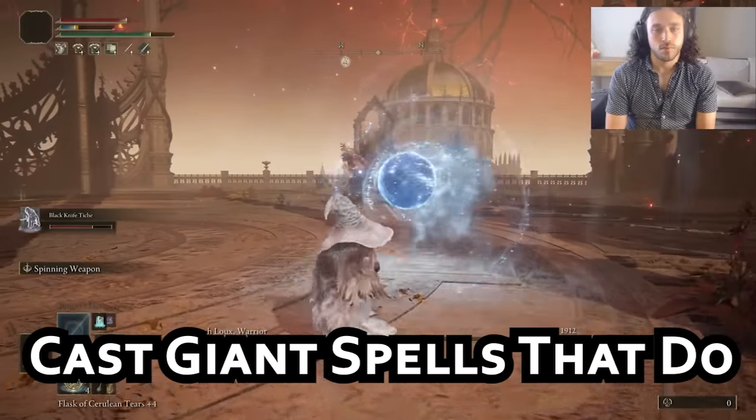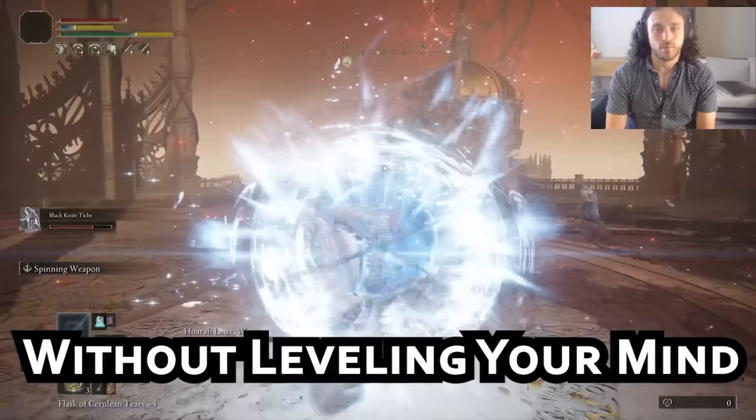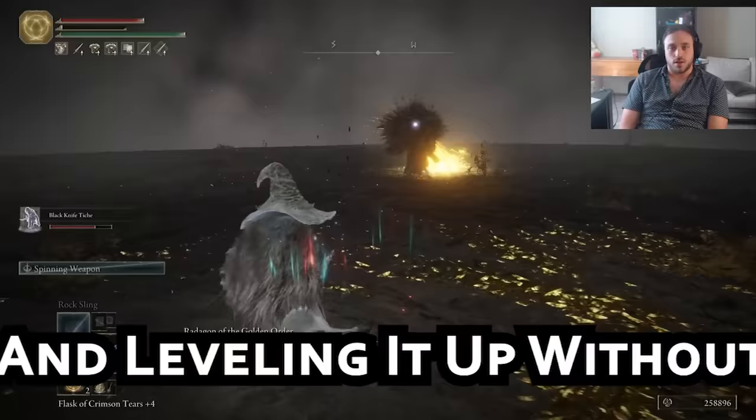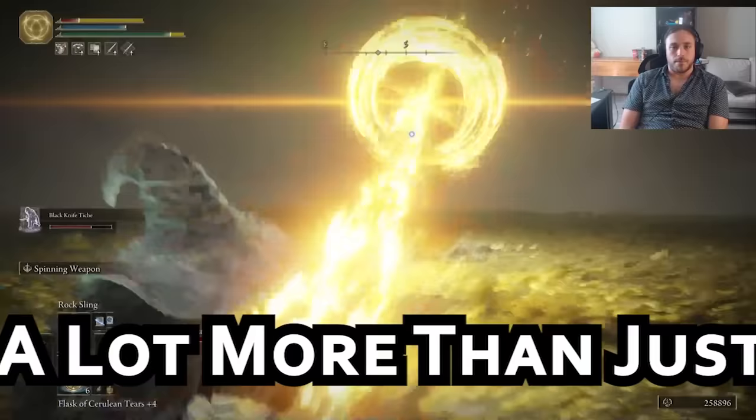Intelligence lets you cast giant spells that do bananas amounts of damage, but leveling it up without leveling your mind gives you a tiny pool of magic with which to cast. And leveling it up without leveling your vigor means you're gonna die. And leveling it without dexterity means your spells are slow, so you're gonna take a hit. Basically, casting spells requires a lot more than just the stat you're required to have to cast. So let's try it anyway.